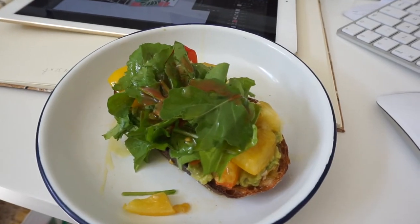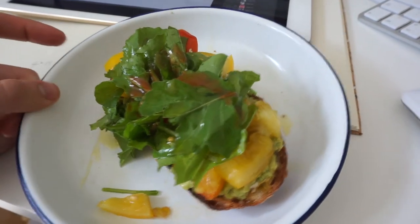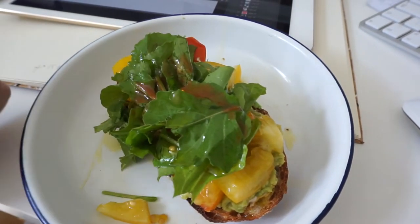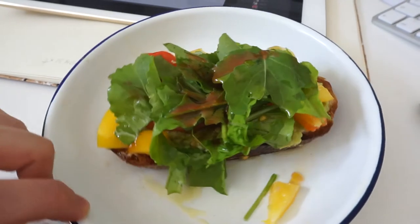Jack's working from home today, so he has brought me a little desk lunch of sourdough with hummus and avocado, and then rocket and tomatoes from the garden, which is really exciting.